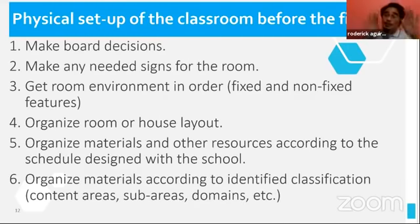So yung mga materials ay nandun lang sa mga places na yon. Okay? Number 6, organize materials according to identified classification, content areas, sub-areas, and domains. So, mas magandang classified po yun. It's like in the school. Nasa na mga reference na materials sa library, nasa na mga pang-experiment, nasa science laboratory, nasa na mga manipulatives for mathematics, nasa mathematics laboratory, and so on and so forth.